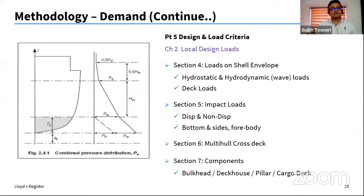Then section six is specifically for multi-hull cross-decks. We'll design the haunch area and the bottom plate strength. Then section seven is for components, basically bulkheads. It is designed for a water head.